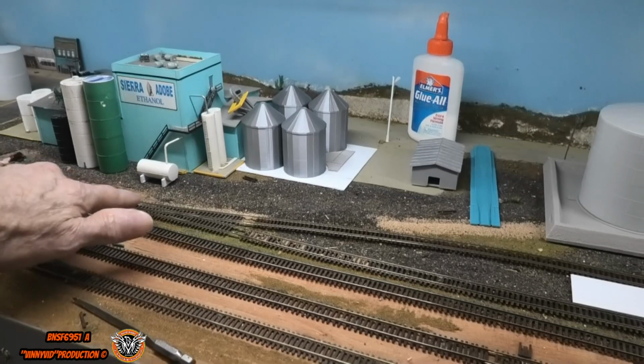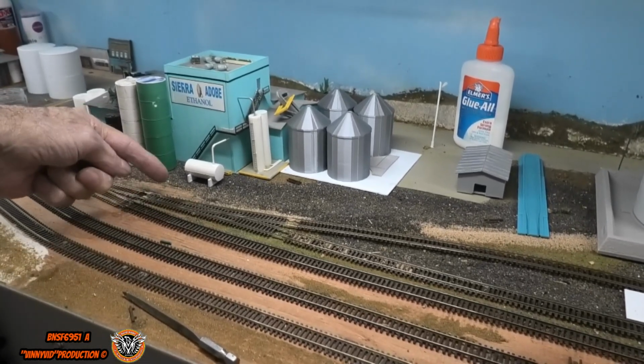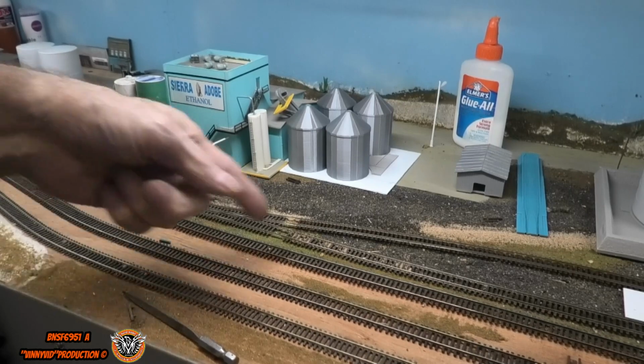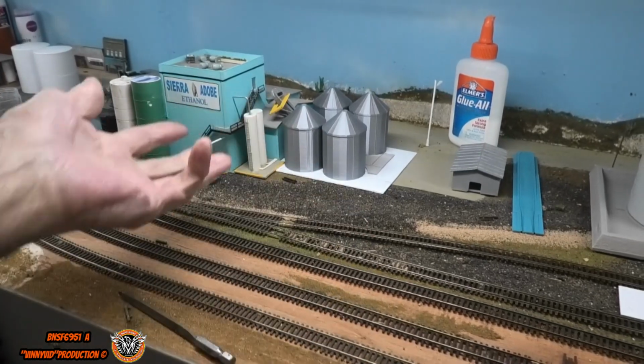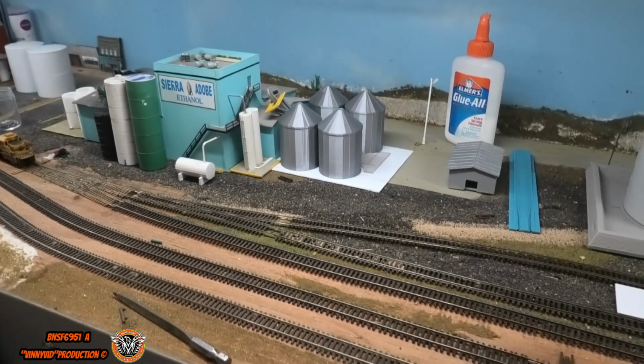On these micro engineering track, if you don't have good continuity in your points, you're going to have problems. So that's why the jumper wires are there. But anyhow, check this out.